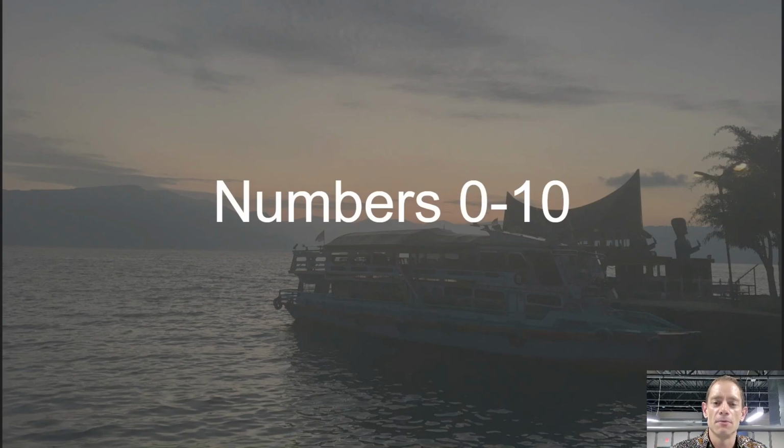And now we're going to start with the building blocks. We're going to start with numbers 0 through 10. You've got to start somewhere. And if you're having trouble with numbers in Indonesian, try watching this video several times, get on YouTube, and find things to count and just practice and practice and practice as much as you can.